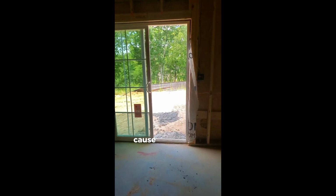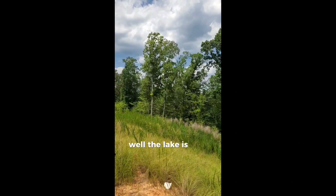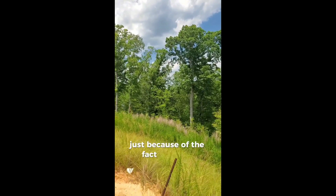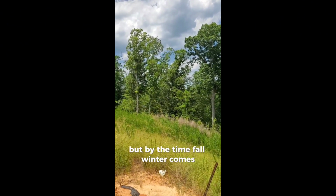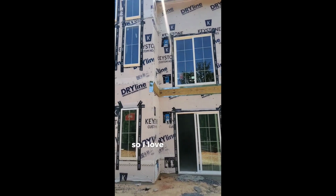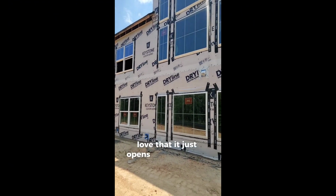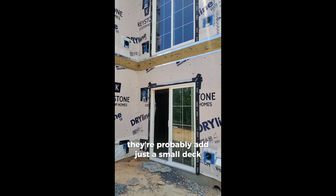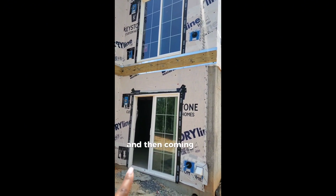And let's look outside because I definitely want to see what their view is of the lake. So the lake is just beyond those trees over there. They don't have a full view right now just because it is summer and everything's in full bloom. But by the time fall and winter come, they'll be able to see the lake right from their backyard. I love that they have so many windows. It just opens everything up on the inside. And it looks like here they'll probably add just a small deck above the dining area where we just visited, and then coming out of the basement here.